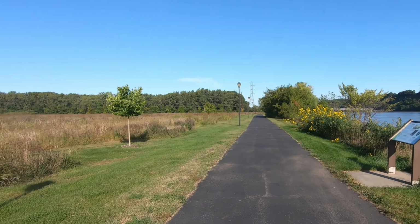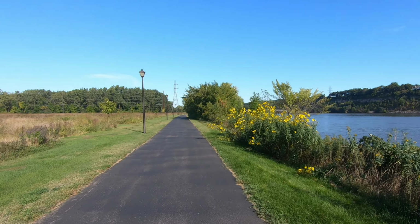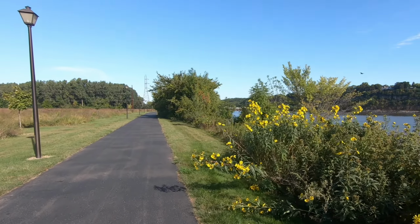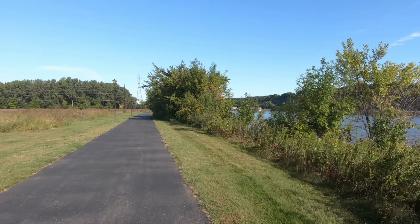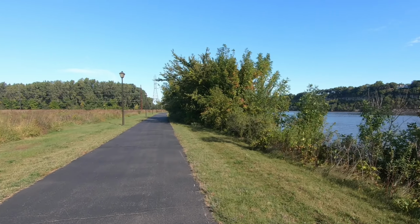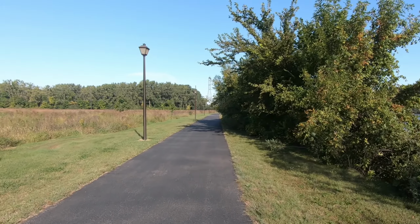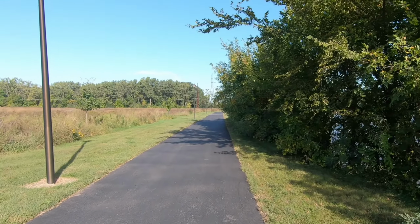The Mississippi River and the Mississippi Flyway is an extremely important area for birds. Nearly 50% of all bird species, and about 40% of all waterfowl in North America spend at least part of their lives in the Mississippi Flyway. Along this stretch of the river, about 325 different bird species have been spotted. No matter what season you come here, you're almost guaranteed to find some native, migrating, or overwintering birds.